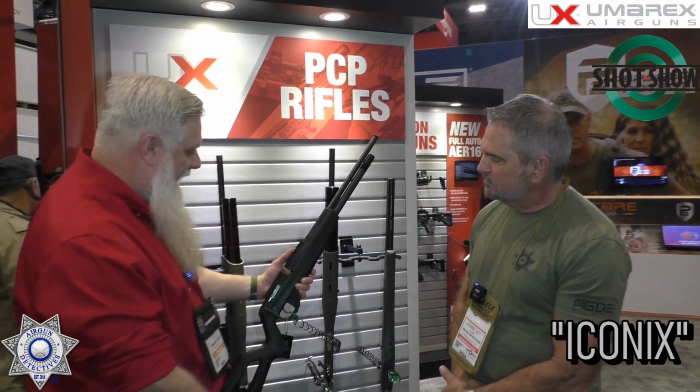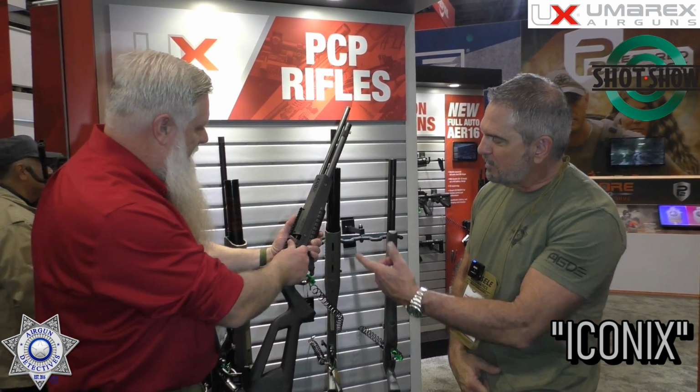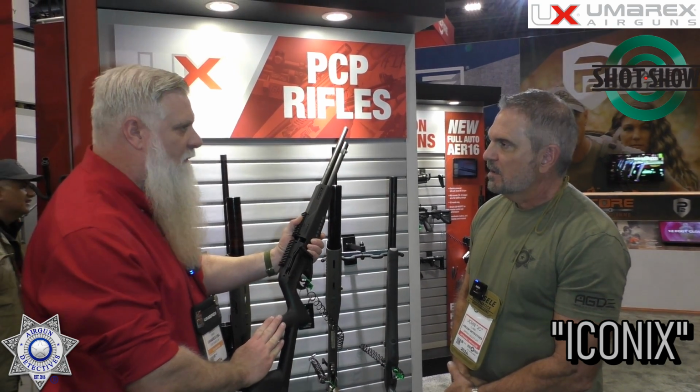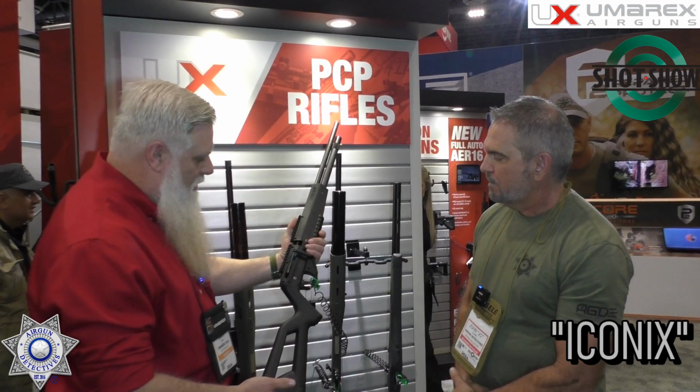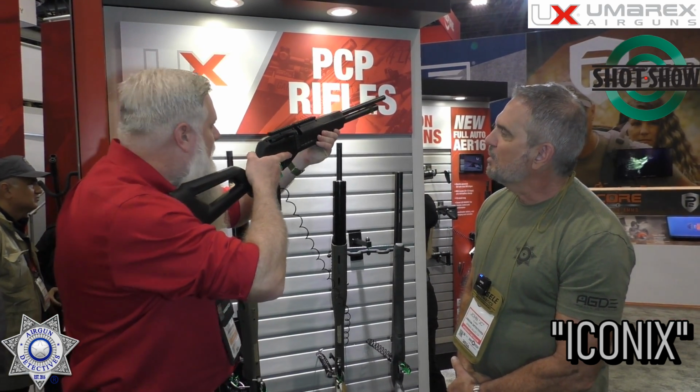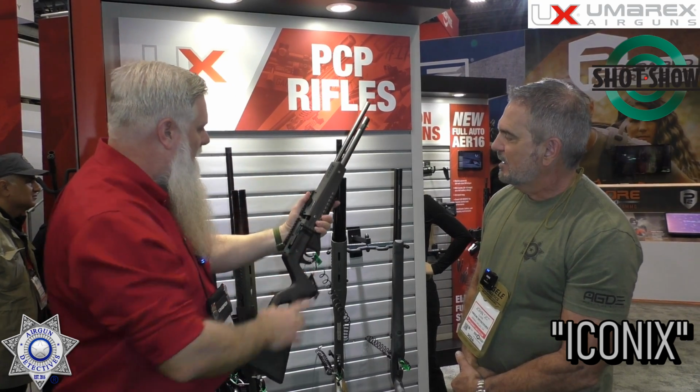Yes, under $200. With a rotary magazine, side lever. It's not heavy. This is the gun that you can take shooting with your whole family. It's got a little bit shorter length of pull. It's not super compact, but I'm a big dude, and it does not feel at all uncomfortable.